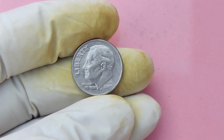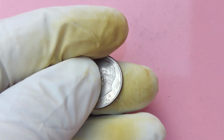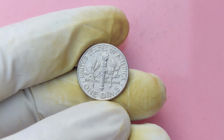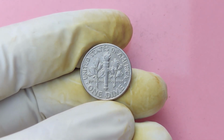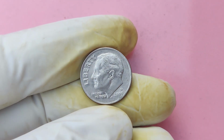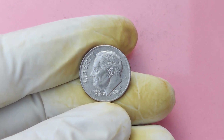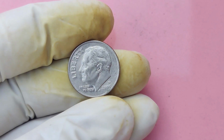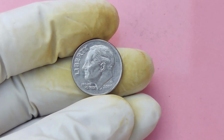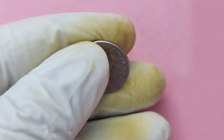In 2005, a tiny number of Roosevelt dimes from the Denver Mint had a crucial error that made them extremely rare. Instead of being struck as dimes, they were struck on 1-cent planchets, small copper blanks intended for pennies. That's right, a dime, meant to be 10 cents, was struck on a penny's blank. Now, let's break down how this error could have happened. The U.S. Mint operates at a massive scale, producing millions of coins per day.